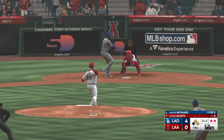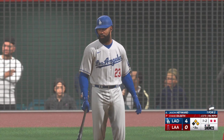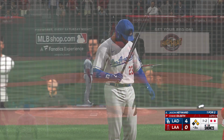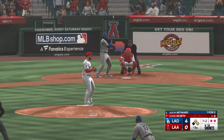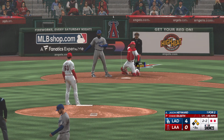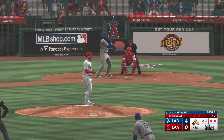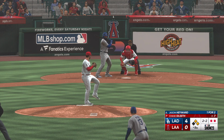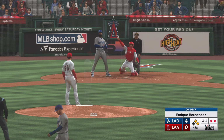Two outs. Just missed. His understanding of the strike zone, very impressive. That was a very close 0-2 fastball. I just don't know how you take that. Next pitch is outside. Just off the inside edge.